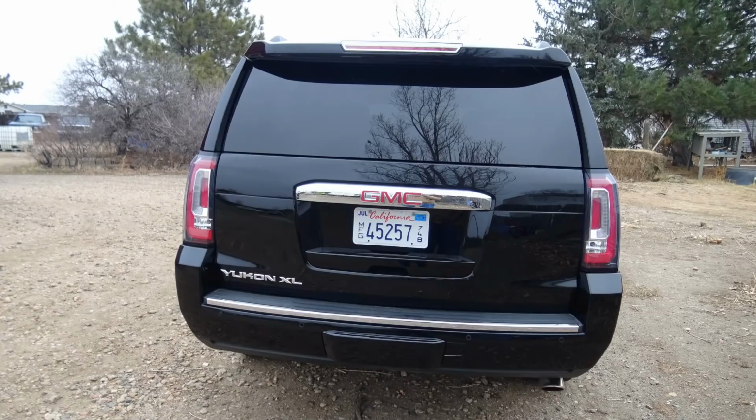Now this 2019 Denali Yukon XL, the big one, the big long one, is what we're driving. And how much power do we have, Chuck? Yeah, 420 horsepower at 460 foot-pounds of torque.